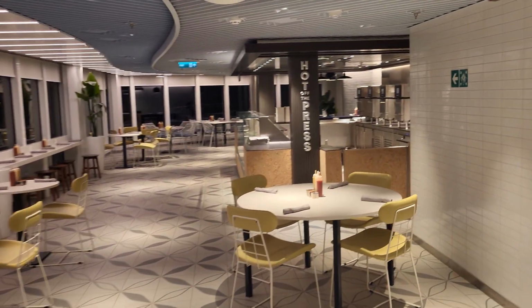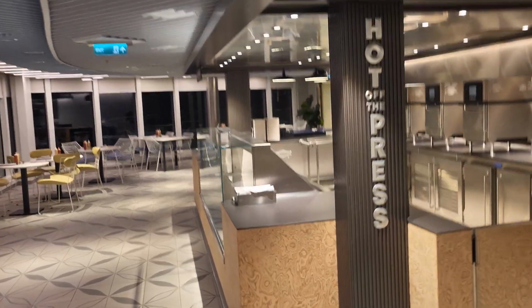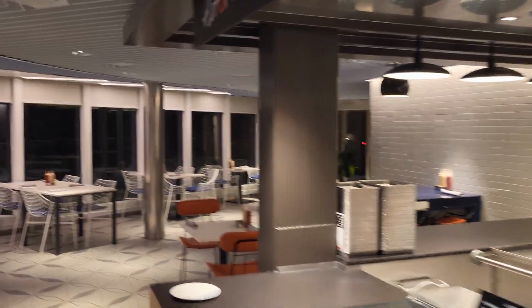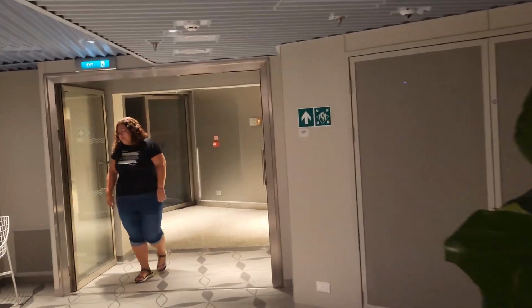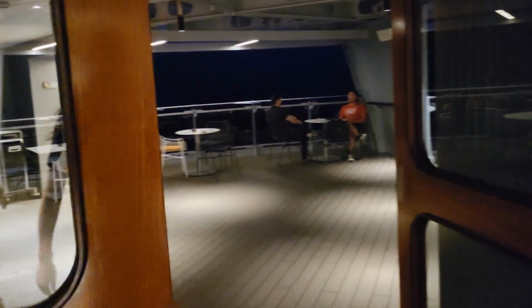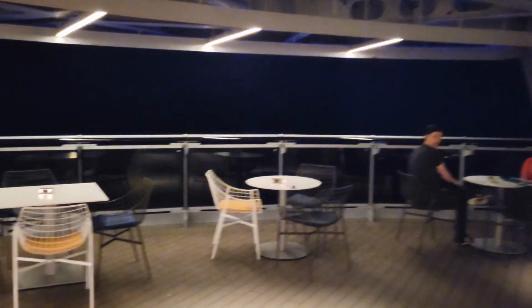All right, we got hot press. I think I missed the one before us. So I was talking about something else, but hot press I believe is like paninis. The one before I missed was like Noodle All About It, I think. It's like a ramen place, which Carolyn got a couple times. Very good. And then they have a little outdoor seating area here where you can take your food out and just have a nice view while you eat.